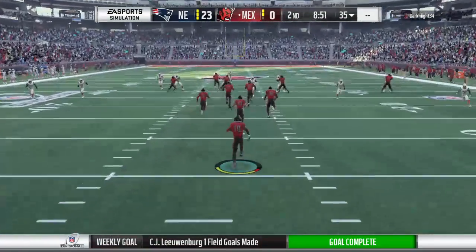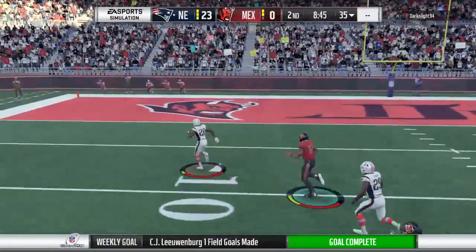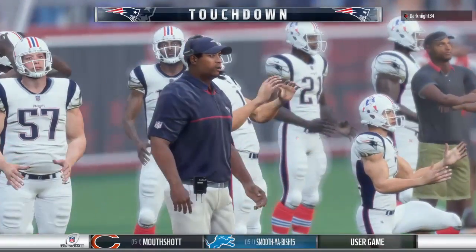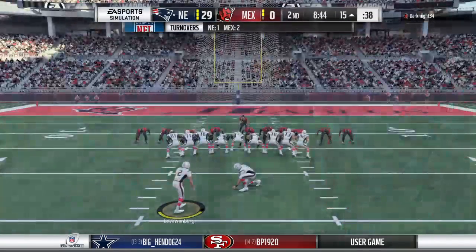That'll be taken in the end zone. Now a hit and a loose football. Taking it right down Broadway. And he will score. Touchdown, Patriots. A big play there. Taking it in. And the Patriots continue to roll.